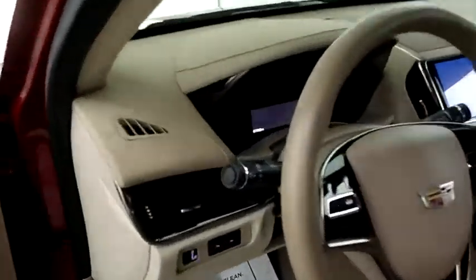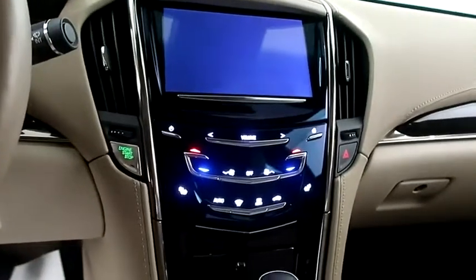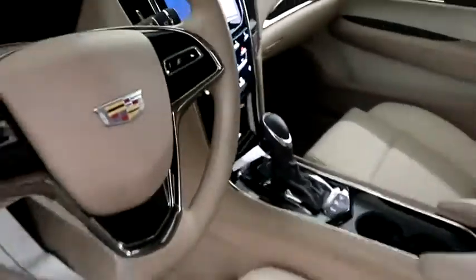Taking a look inside, you have a full touch screen that includes your stereo, dual climate control and dual heated seats, and your automatic transmission is here.